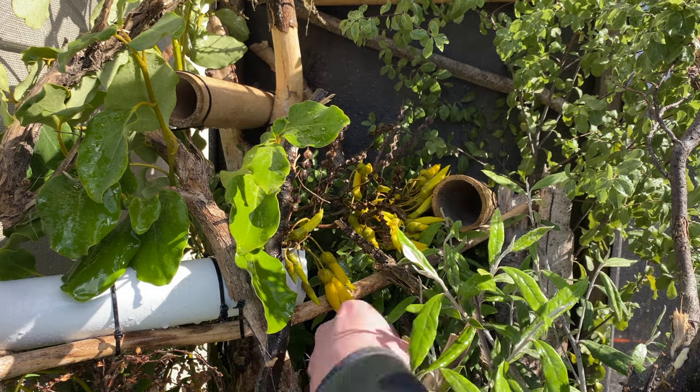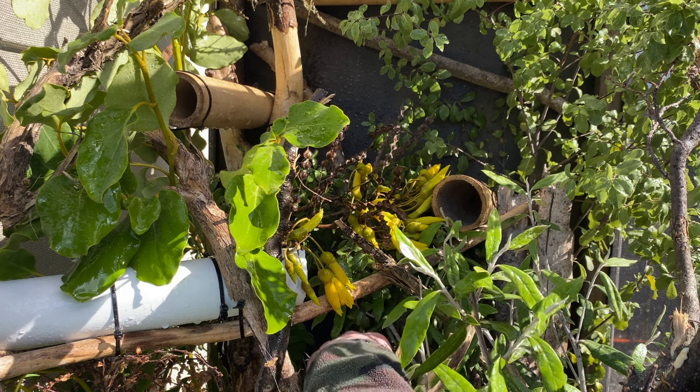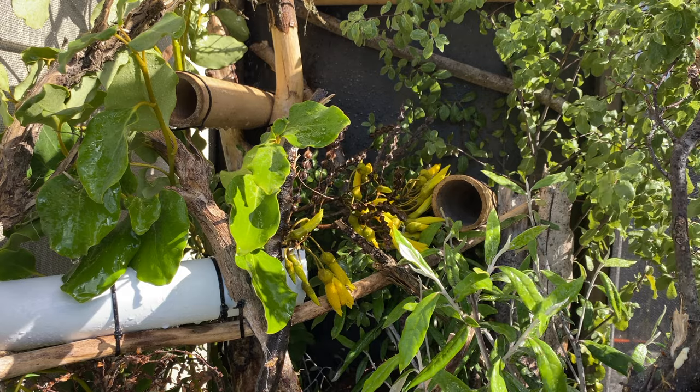Fill up your dish. Always water, man. It's getting hotter. It gets super hot here in the summer. Yeah, they need a lot of water, a lot of moisture. Make sure they still have access to water, whether it's a mist or it's a little dish.